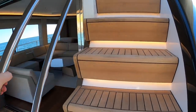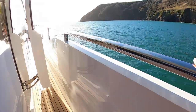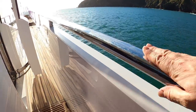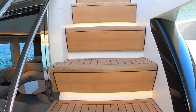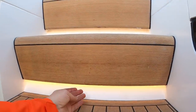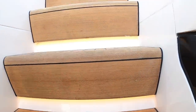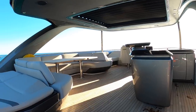I like the way that these rails, you can see it here, you can see it here as well, are not circular, they're sort of oval, so they're flattened off, and that really does give it that super yacht vibe again all the way through. I like the way they brought this teak facing down across here, and you can see the lights down underneath there. Then we come right on up, and then this is the flybridge.